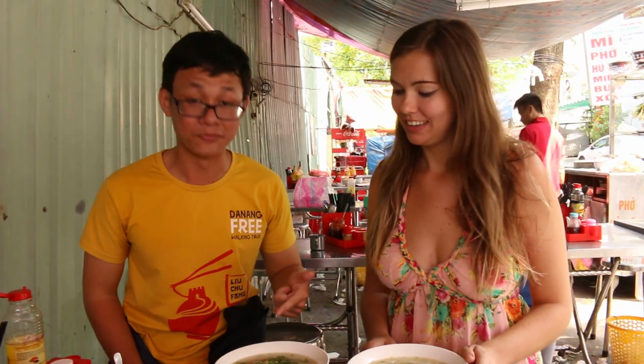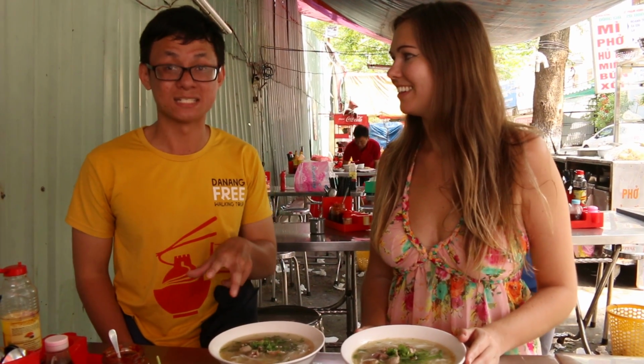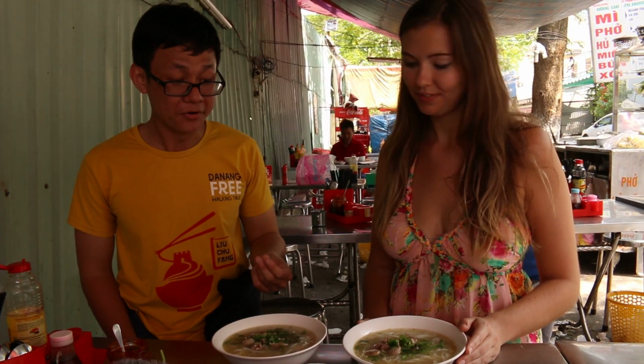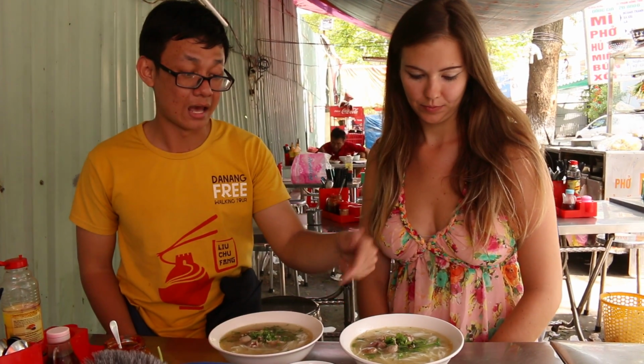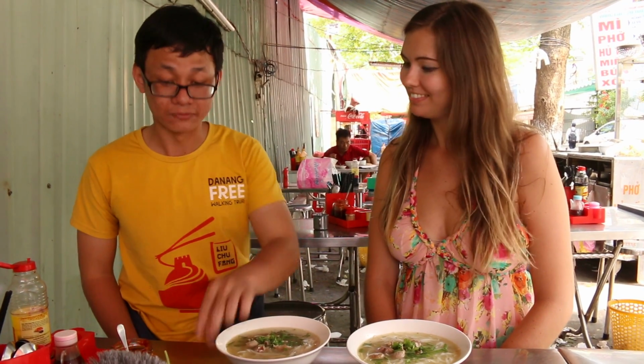Okay, this is the Phở Noodle. It's one of the typical foods of the people. Nowadays it's quite well known in the U.S. Phở noodle is made from rice flour like this, and beef, a piece of ham, and vegetables.